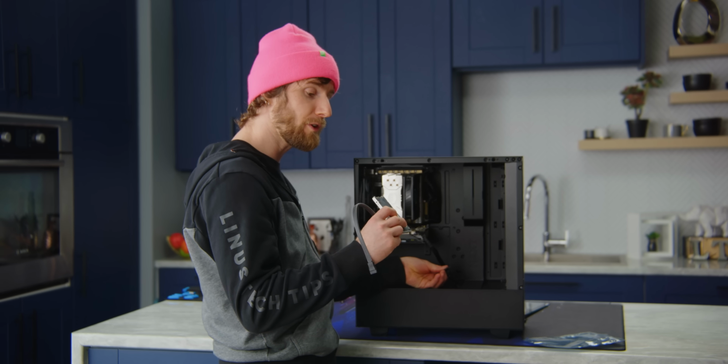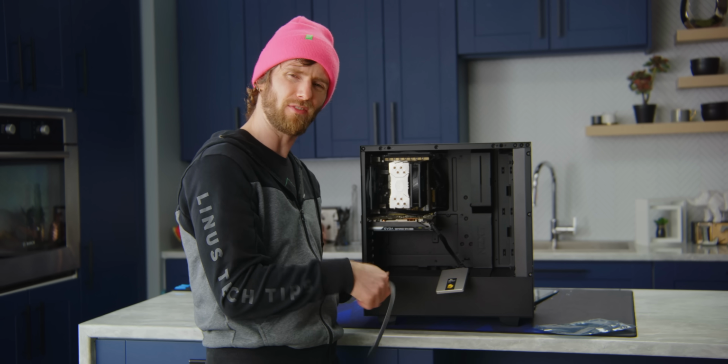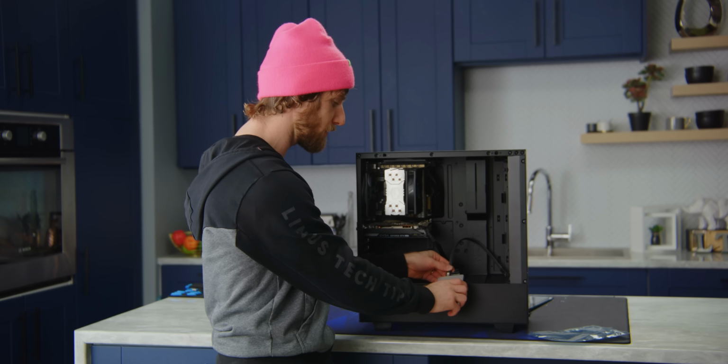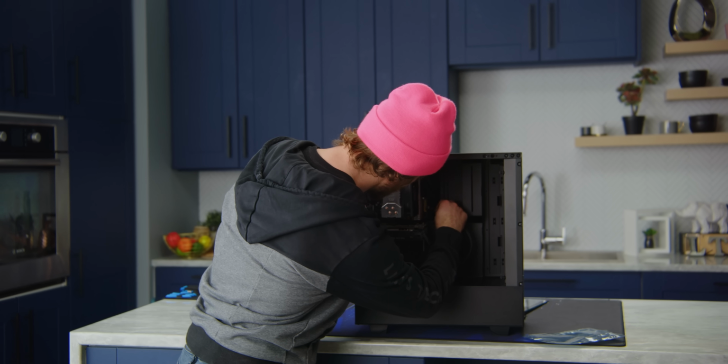All that remains is storage. On average, you guys are running over 1 terabyte of storage. It didn't specify whether it's solid state or mechanical, so we're putting an SSD in here just to make our benchmarking run a little bit faster.